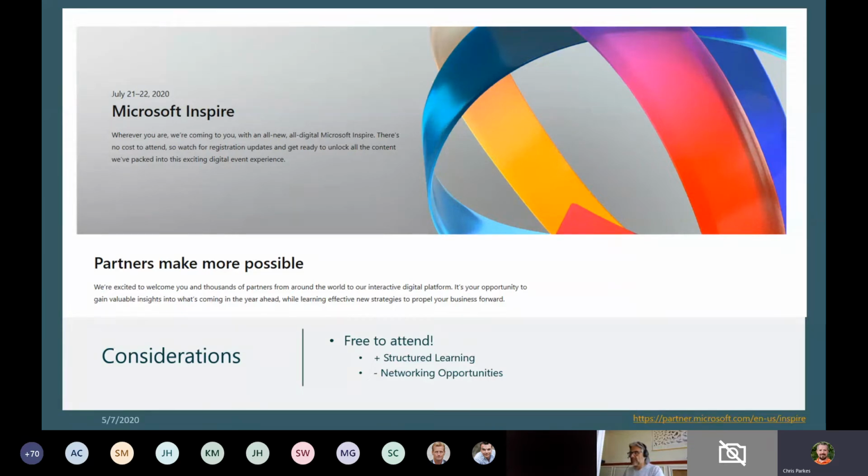Now, the main news here is that there will be no cost to attend other than your time. So an in-person event fee for this was $2,500. And although the primary value of the event fee is always the networking opportunities, the ability to attend the knowledge-based sessions without cost is very appealing here. So registration will open in June. The exact date is still to be confirmed.